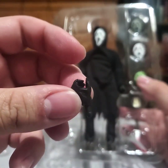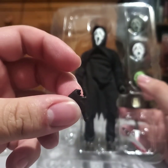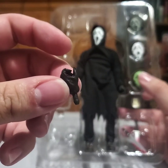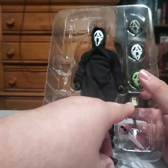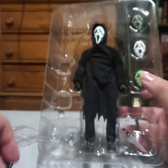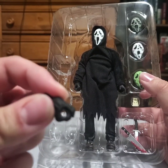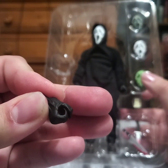So we got an open hand here. This looks more like a hand to hold some of the weapons, maybe even the voice box over here. But yeah, we got that one. This one is almost a closed fist. I'm guessing that's for weapons as well.